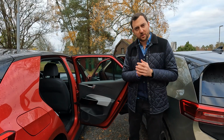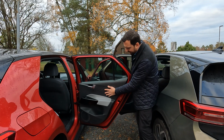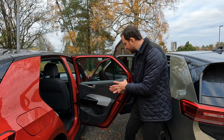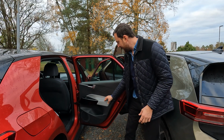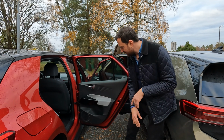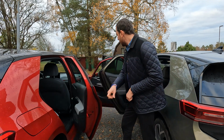Let's start with the door trims at the back. There's a lot of hard plastics, some kind of wavy shape on the old version. The only soft part on the inside of the doors is actually this one, and it's semi-soft. It's a bit soft, but not as cushioned as you could expect. Otherwise, hard plastics everywhere. Let's look at the new car.